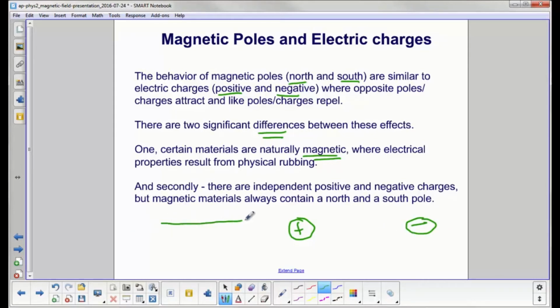However, magnetic materials always have a north and a south pole. You will never find a north pole by itself. Now you have to be careful saying the word never in physics and science. People are still actually looking for something called a magnetic monopole, where you would have just a north pole or a south pole. To this date, it has not been found.